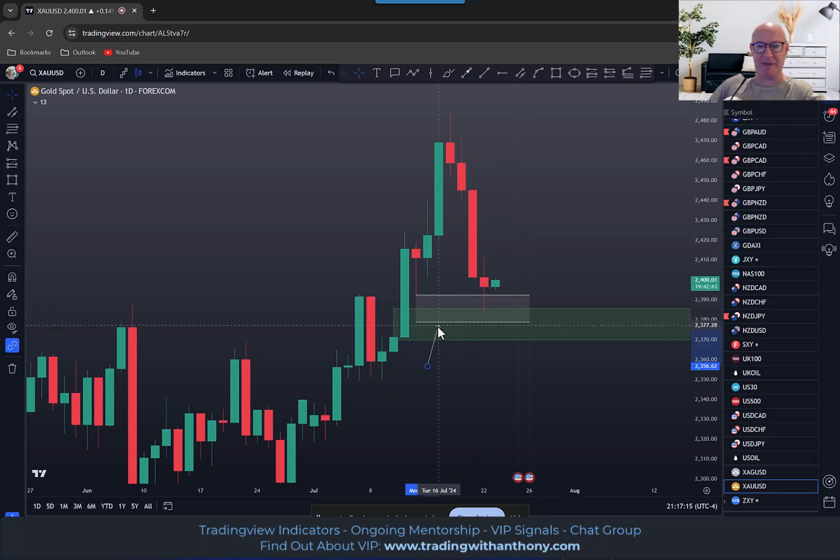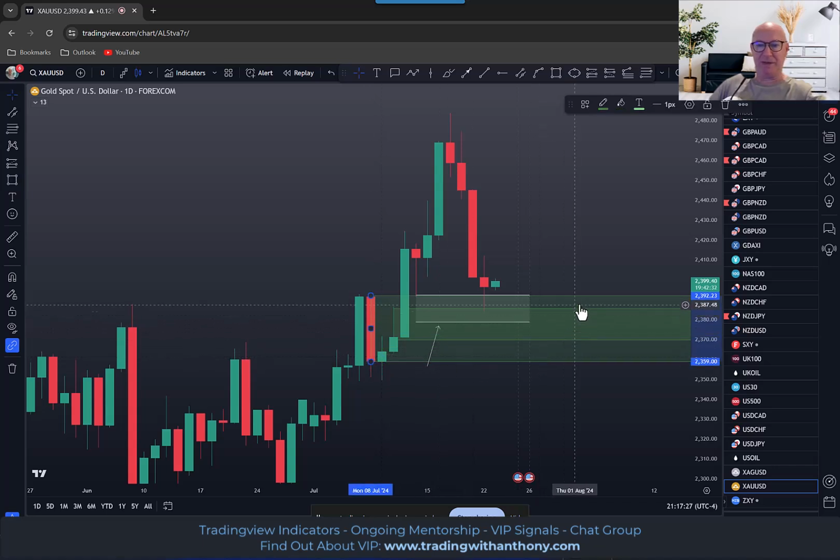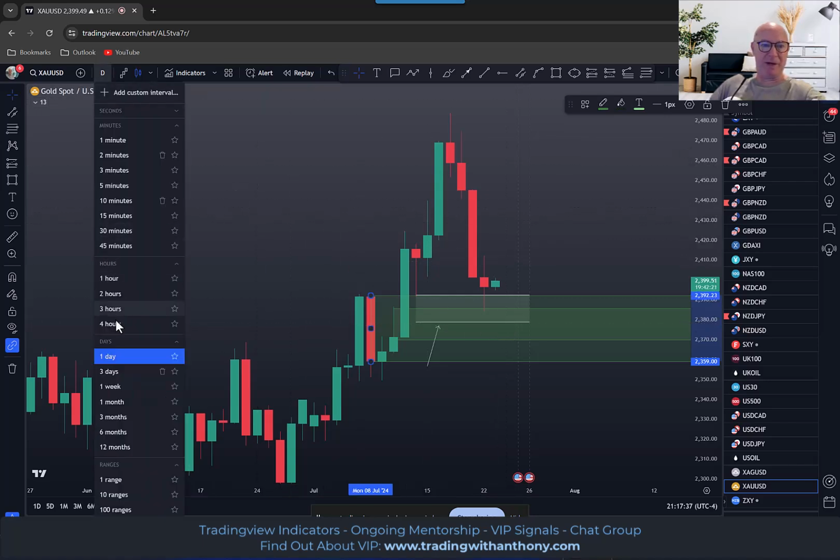That's my sense. The other thing that we have, well, look, we can pull this red candle through here. Okay, strong level here. We've got this nested green zone, right? So this is a bullish order block on the daily time frame, trading right into it. Now, it can trade further into it. Let's just have a look at the 4-hour.